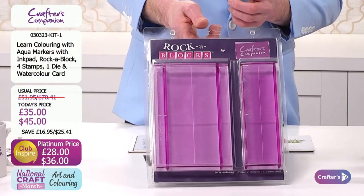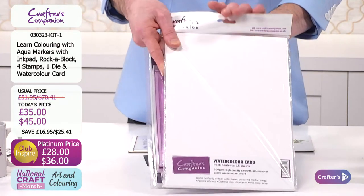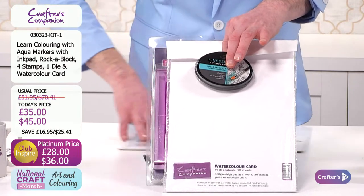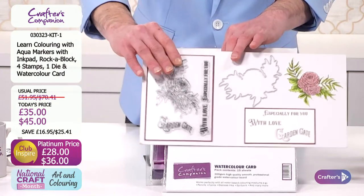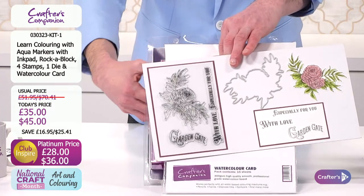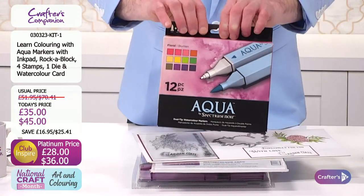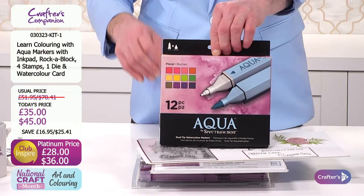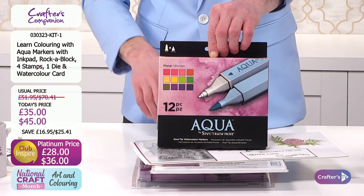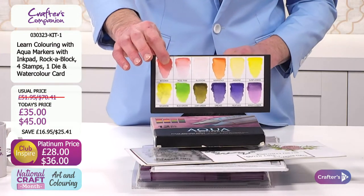All of these ones, everything that I'm showing you, your two pack of your Rocker Block, your 15 pack of your A4 watercolour card, your waterproof ink pad, and you are going to be getting your Statement Floral with that Garden Gate sentiment. With love to my Garden Gate, maybe. It's up to you. Sometimes you just love your Garden Gate that much that you're going to send it a card. You've then got your 12 pack of aqua pens. So you've got that brush nib at one side, you've got that fine nib at the other, and these are the colours that you're getting. It is from the floral set.